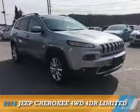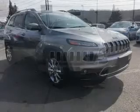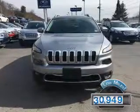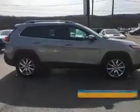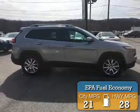Presenting the 2014 Jeep Cherokee. It's powered by four-wheel drive, a 2.4-liter four-cylinder engine. With fewer than 35,000 miles, this vehicle has a long road ahead. Great fuel efficiency saves you money by requiring fewer trips to the gas station.